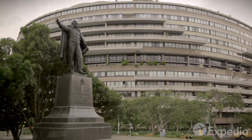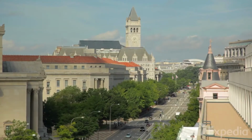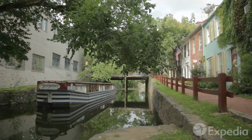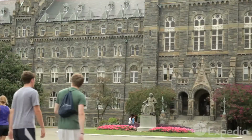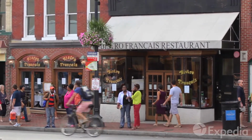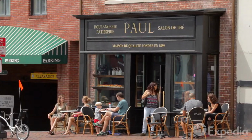Here you'll find the Watergate Hotel and the Kennedy Center. Pass Washington Circle to get to Georgetown. With its 18th century buildings, it is the oldest district in D.C., and today, university students give it a lively atmosphere. Wisconsin Avenue and M Street offer many boutique stores and galleries.